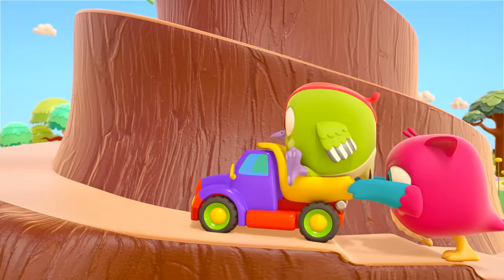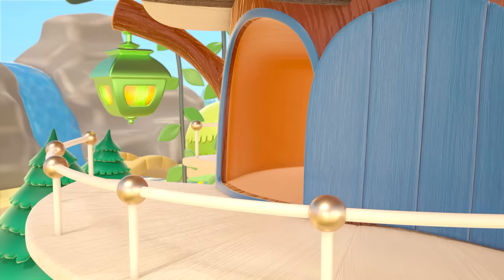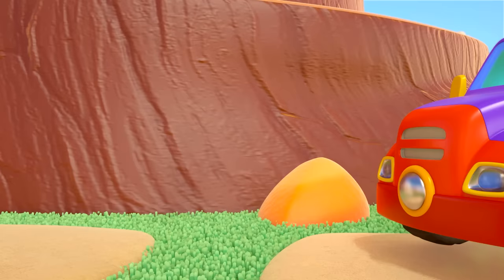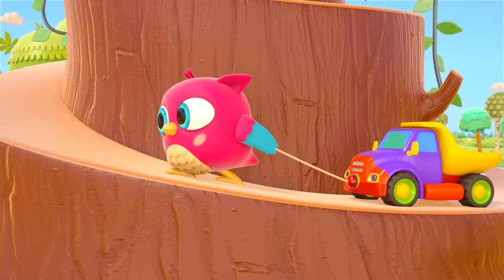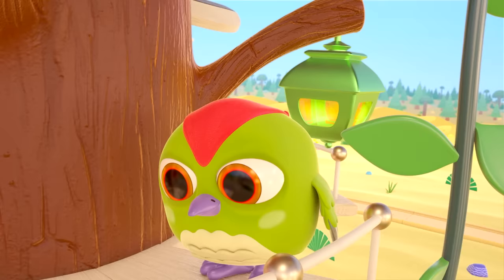Oh, it's hard to drive it up the ramp. Peck Peck, where are you going? You found a tow rope with a magnet. What a brilliant idea! The dump truck just happens to have a place for a magnet. Use the magnet to fasten the rope. Pulling the truck along with a magnet is much easier. Hop Hop's done it! The dump truck's right at the top now.